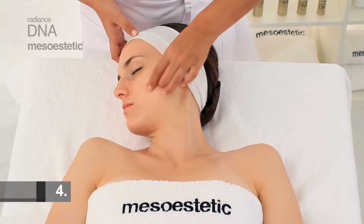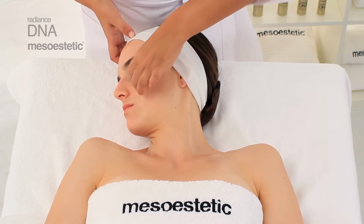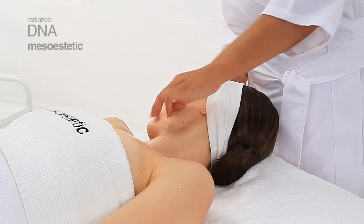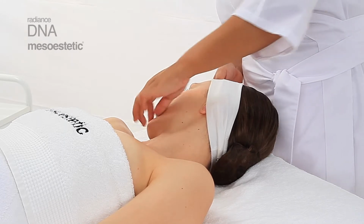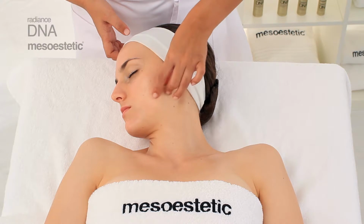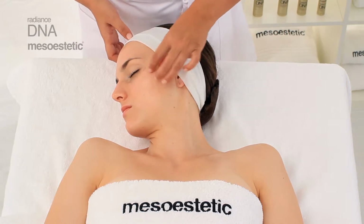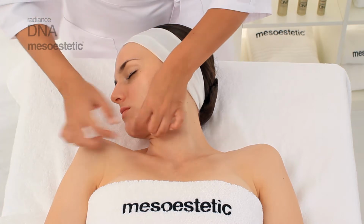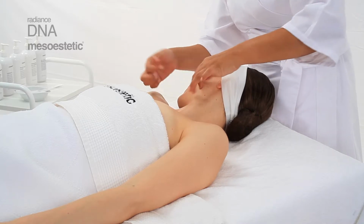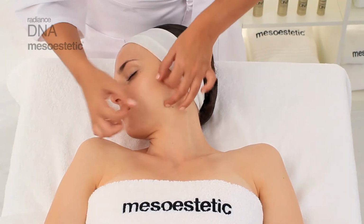Step 4. Rolling touch over the jaw and zygomatic area. This will always be performed with the left hand. Add flip stroking with the right hand over the jaw and zygomatic area. This percussion technique is extremely light but fast. It stimulates the facial tissue and enhances blood flow.